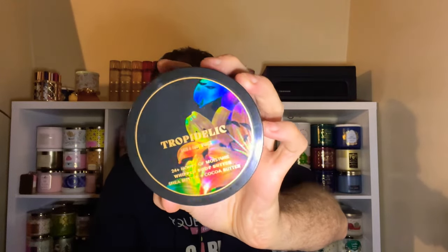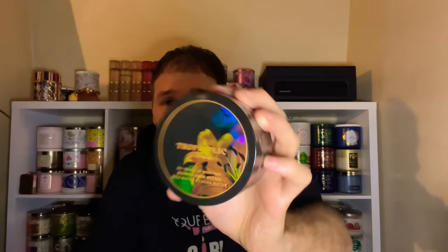Look at that holographicness. So this is $19.95. So yeah, I was definitely going to grab this the next time I saw it at a body care sale. It smells a little light here in the body butter. Let's try a little bit. I got a lot of scents on me right here. We'll go ahead and try it right here.